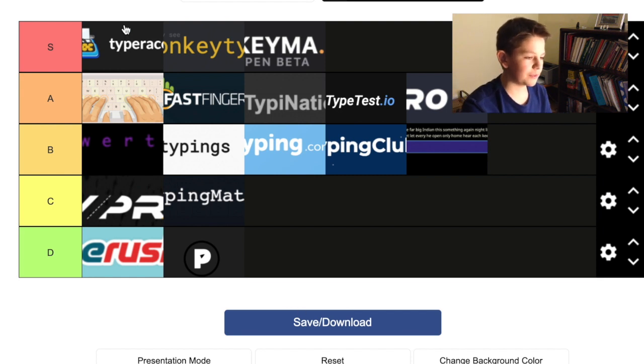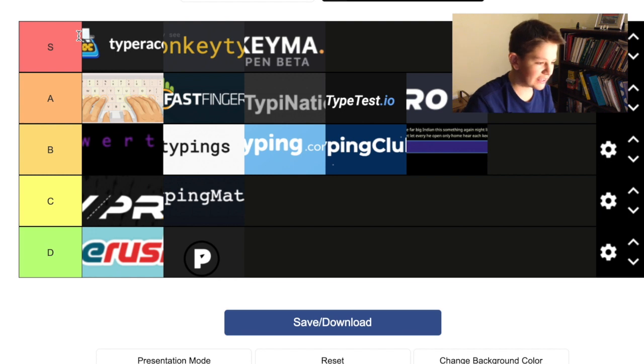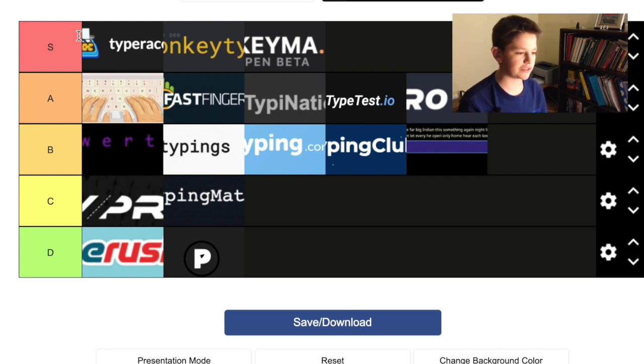So to summarize, we have TypeRacer, MonkeyType, and Keymash as S tier typing websites. Go to these websites and practice on them a lot, more than any other typing websites on this list. For our A tier typing websites, we have Keybur, 10 Fast Fingers, Typination, TypeTest.io, and NitroType. Use some of these. If you really like one of these websites, then I would recommend that you use it, if it's one of your favorite websites, because it's not too different in terms of the actual mechanics of the website from an S tier typing website.